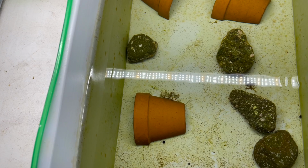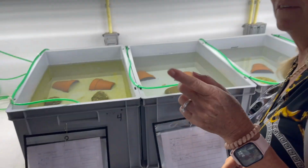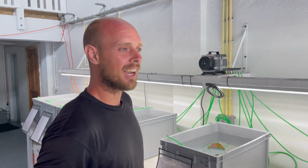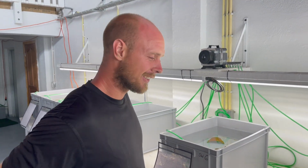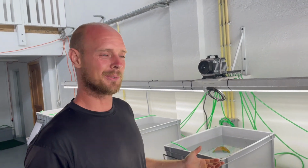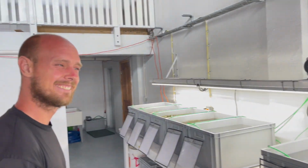The funny thing is, when I lived here and I got hurt by these creatures, I never thought they were a good thing. Everybody here thinks we're crazy. They say, oh, why are you doing that? They're a pest, you should get rid of them, kill them all. And I said, no, these are really important. They're really great for the reef. Yeah, I'm happy I understand now how important they are.